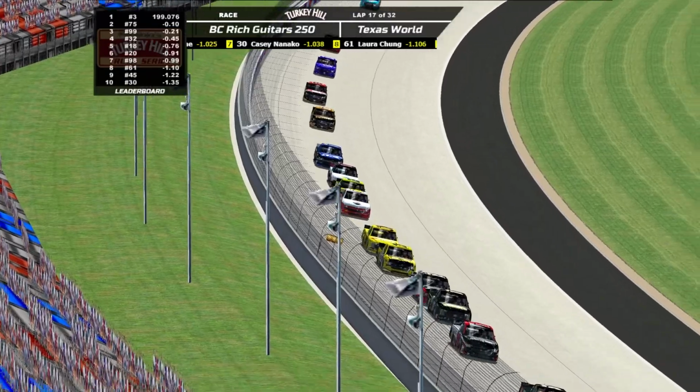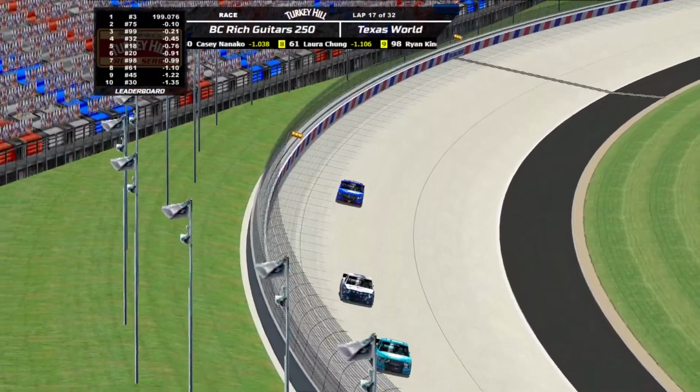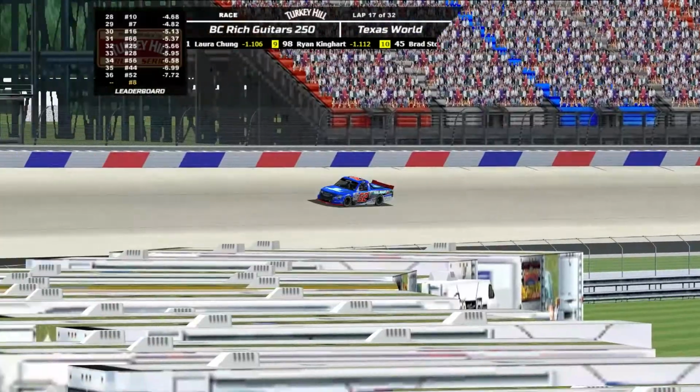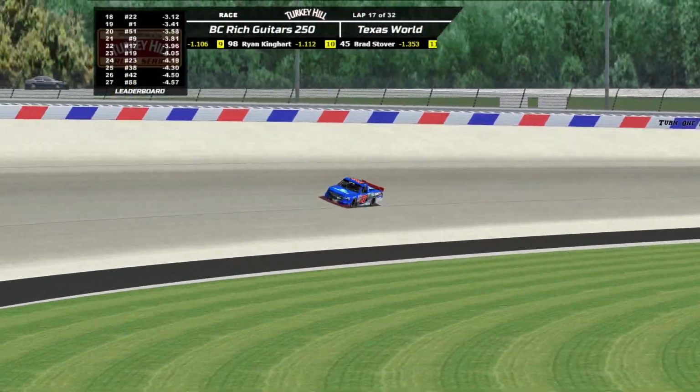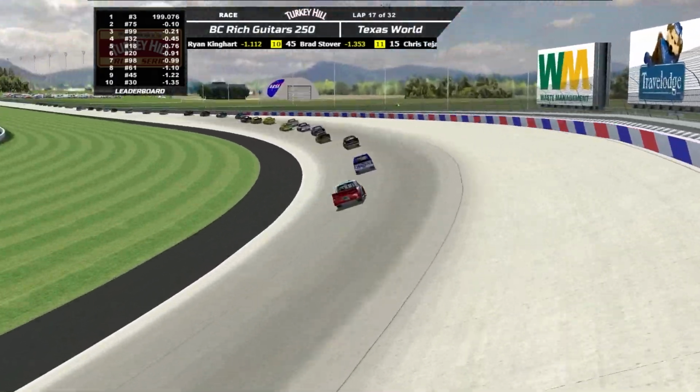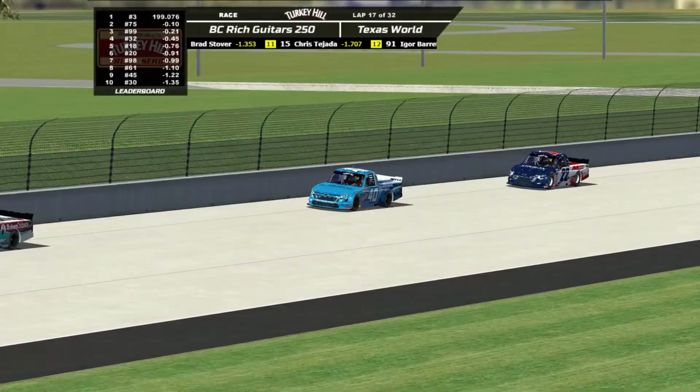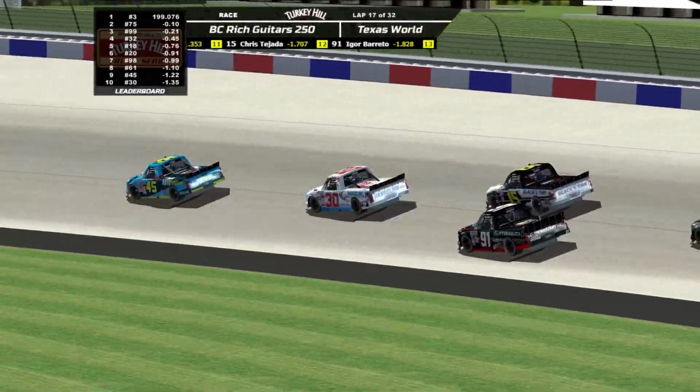We're actually single file throughout the entire field, and Eric Monaco, the last driver out there on the racetrack, currently about 7.5 seconds off the race lead, so definitely a race of speed, and the trucks with better aerodynamics, I think, are at the advantage here today.